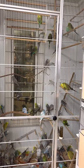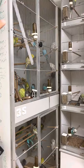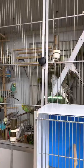There are many perches, as you can see, so everyone knows where to stay or where to sleep, plus all the cages here. Here is the first stage of the babies. After they leave the parents, they come here. After that, they go down, then here, then here.